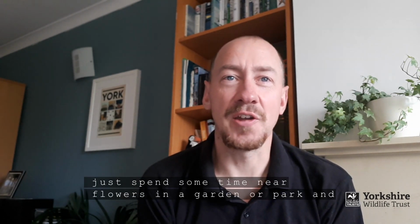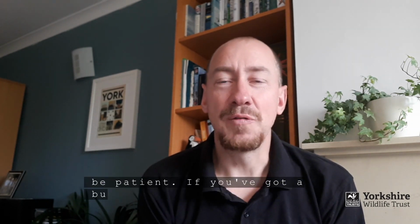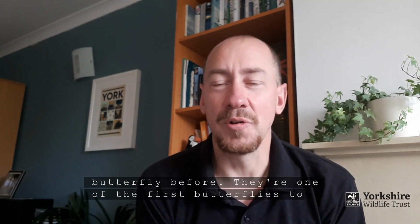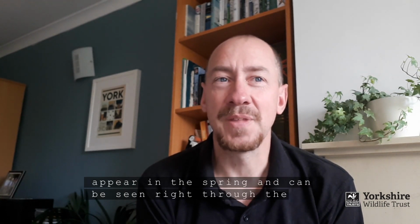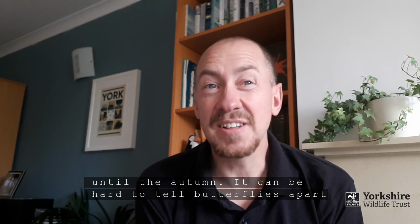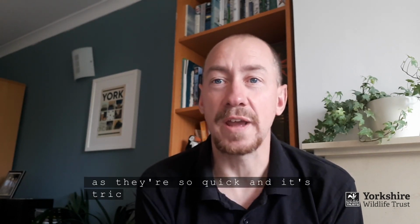Small tortoiseshells are quite easy to spot. On a sunny day, just spend some time near flowers in a garden or park and be patient. If you've got a buddleia or other nectar-rich plants in your garden, you've almost certainly seen this butterfly before. They're one of the first butterflies to appear in the spring and can be seen right through the summer until the autumn.